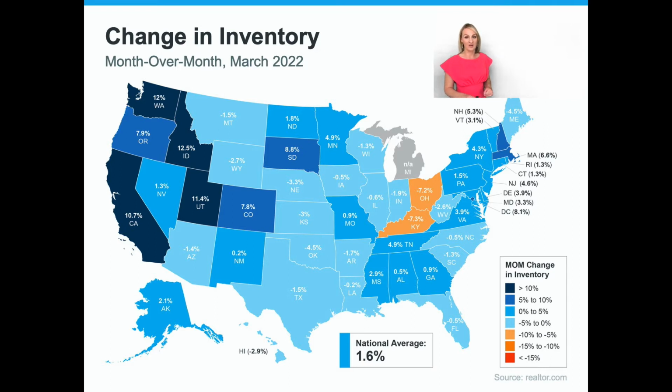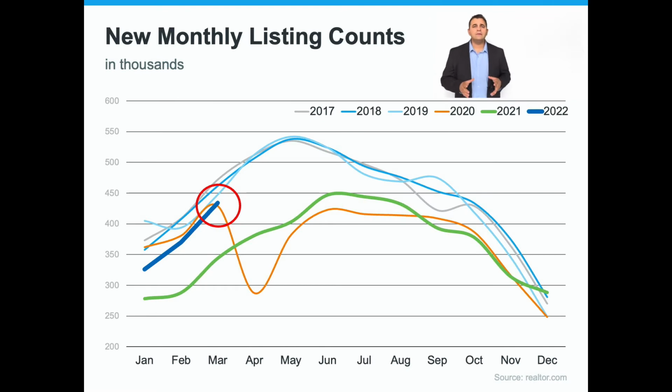on high demand. If we look at new monthly listing counts historically, you can see that in 2017, 18, and 19, there are similar trends in shape and volume. The orange line is 2020, and you can see the dip from the pandemic. The green line is 2021, which was well below what I like to call the normal years. These 2 years are partially where the current pent-up buyer demand was created.